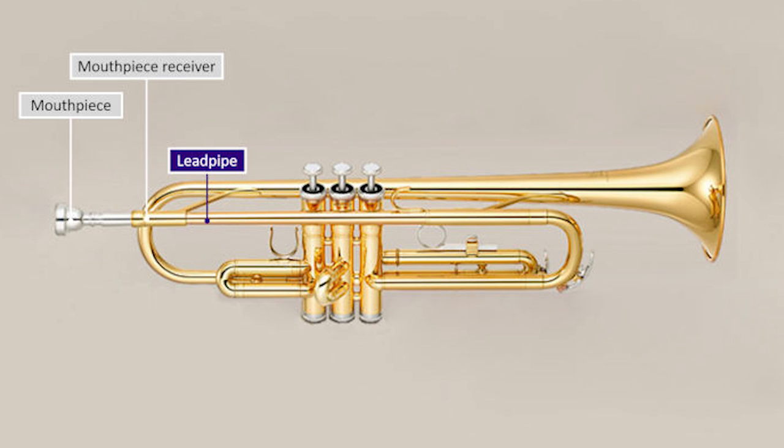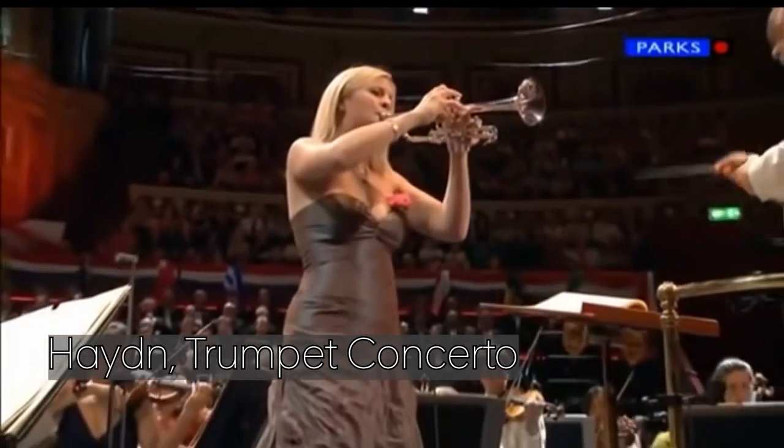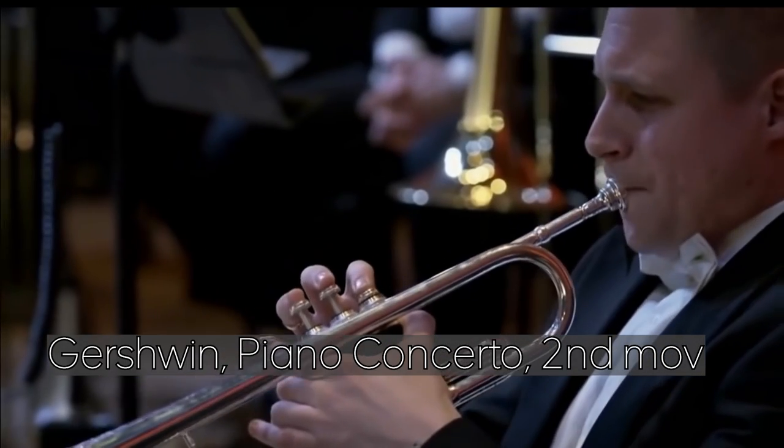Small, thin tubing means the trumpet is the highest and brightest of the brass. Occupying those higher registers means it can take a leading role. Yes, a trumpet can be cool and jazzy.